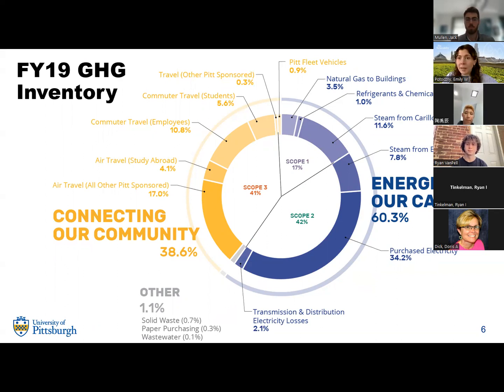You can see here that more than 60% of our greenhouse gas emissions can be associated with what it takes to power and energize our campus. That includes everything that requires electricity, whether it's our HVAC and lighting systems, our plug and process loads, or moving air around our buildings as well. The vast majority of that is purchased electricity.